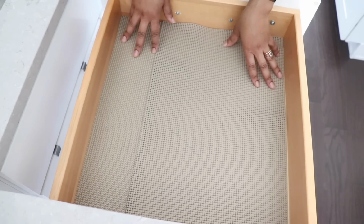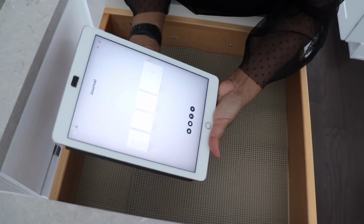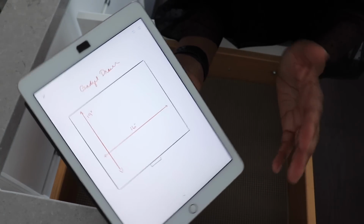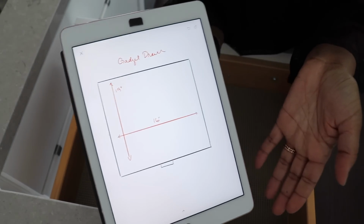Now we can fill them with the new bamboo organizers I bought from the Container Store today. I'm very excited. So before I bought these organizers, before I went shopping, I just went shopping online. I did a little sketch of my drawer in an app called Paper. You don't have to use that. You can just use your regular notes app or whatever if you have an iPad Pro, or you can just do this on a piece of paper.